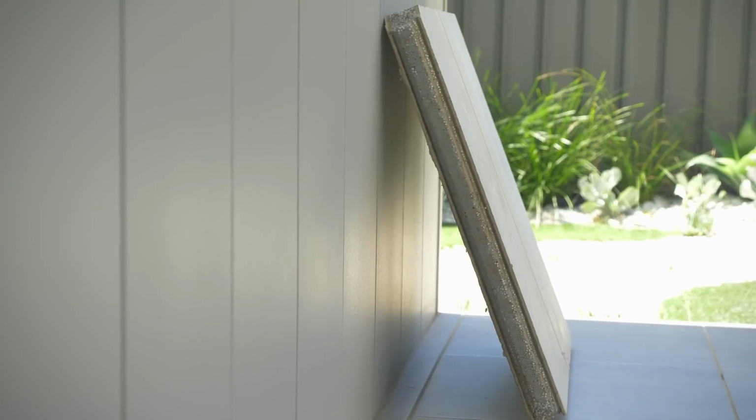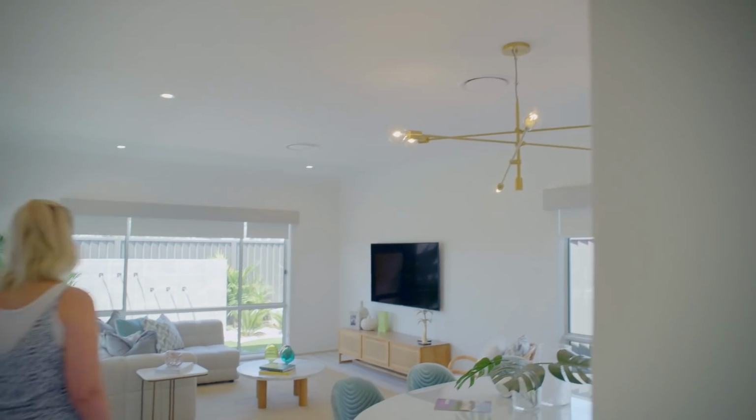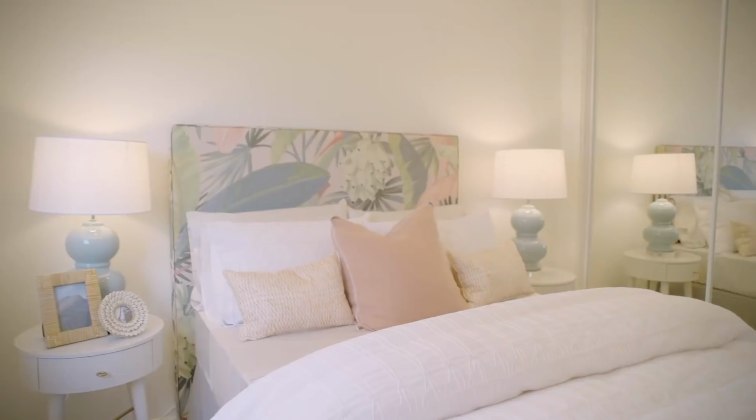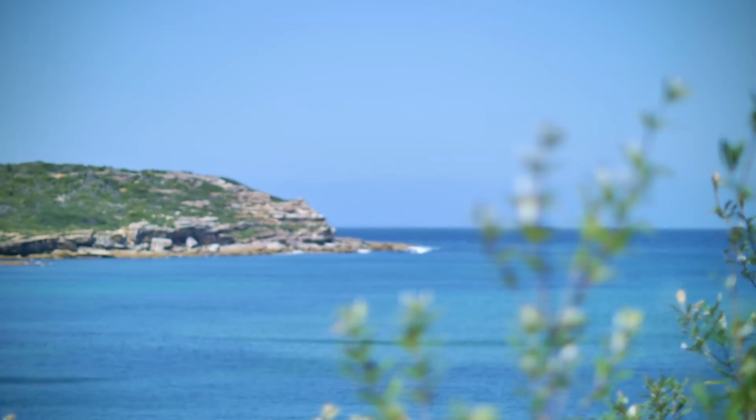And it's cool. It's hot outside, but it's cool in here. And no aircon's going. And they're getting no electricity bills. High efficiency equals low bills, and that's what we live for, low bills. It's going to save them a fortune. 43% of energy bills are generally wasted on warming and cooling the house.